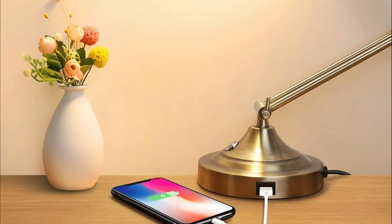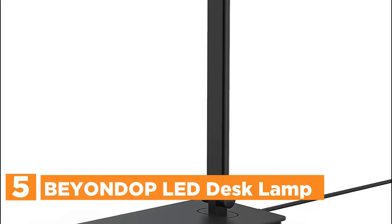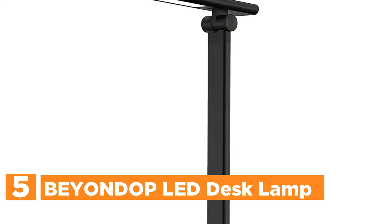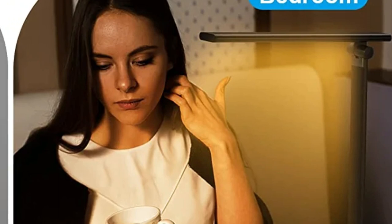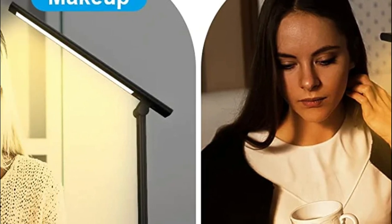So, let's get started. Starting off our list at number 5, Beyond Op LED Desk Lamp. 32 full spectrum LED beads, with gentle light and no flash, and no shadow. This prevents eye fatigue from bright glare and flickering light effectively. The LED desk light is minimalist and ideally suitable for bedrooms, home or office spaces, college dorms, or any other.